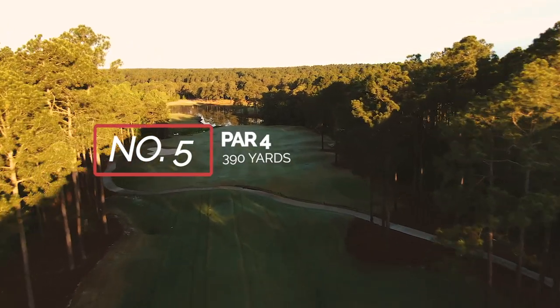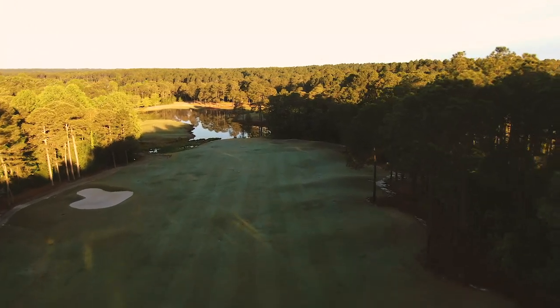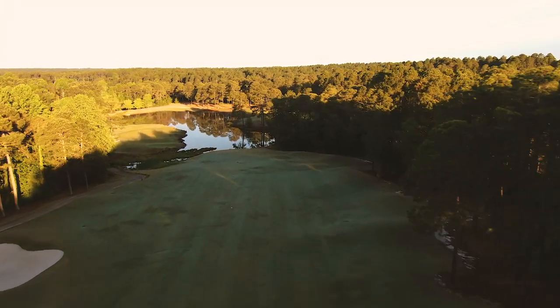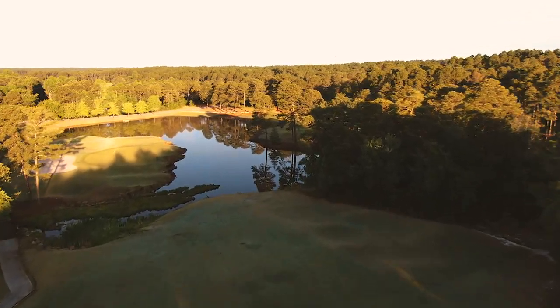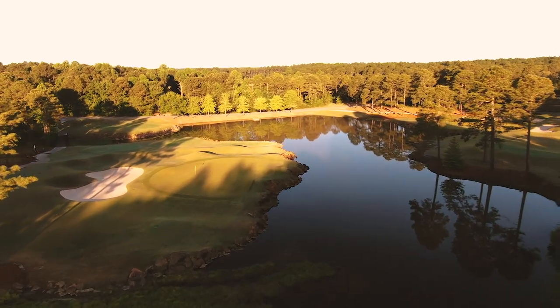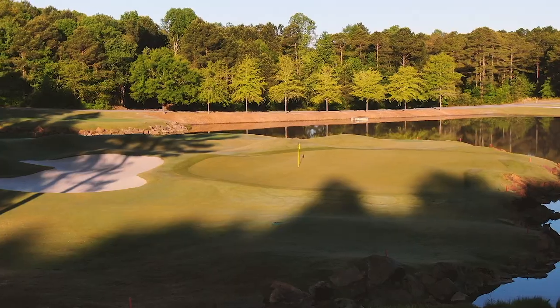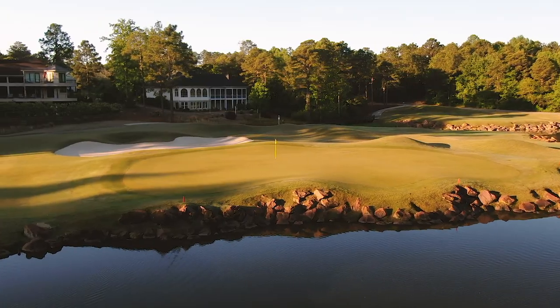Many golfers will elect to go with less than driver here on the par 4 fifth, with the threat of water as well as the fairway running down towards the hazard. A difficult second shot awaits, danger to the right and a green sloping right into the hazard. A bunker provides protection to the left.